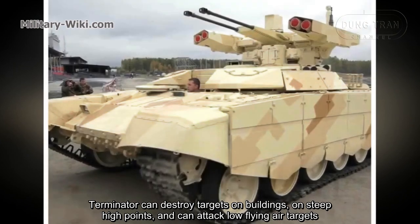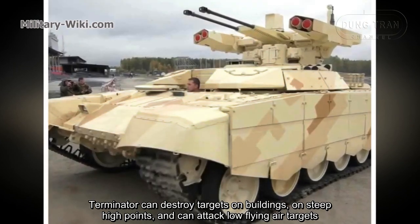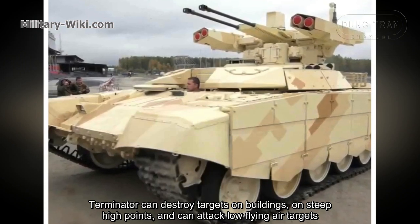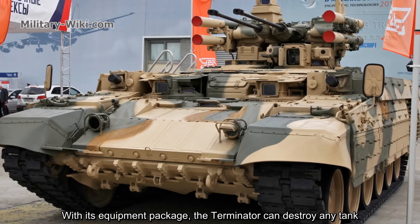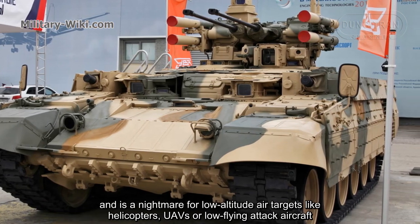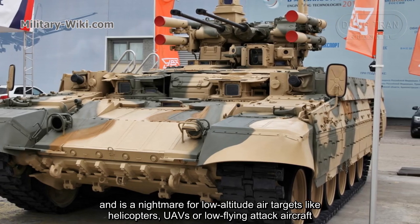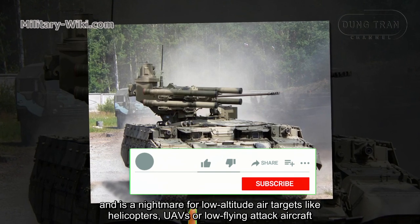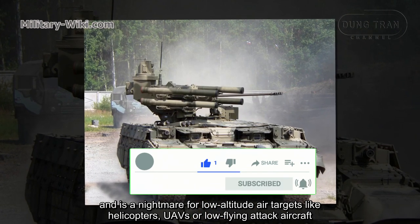Terminator can destroy targets on buildings, on steep high points, and can attack low-flying air targets. With its equipment package, the Terminator can destroy any tank and is a nightmare for low-altitude air targets like helicopters, UAVs, or low-flying attack aircraft.